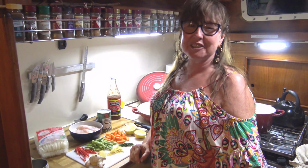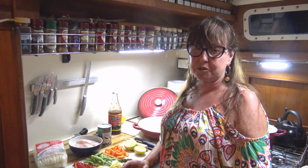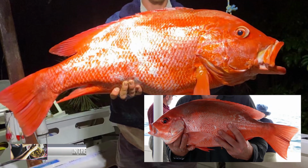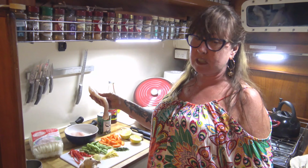Welcome to our galley. Tonight we're going to cook a beautiful fish called nannygai. Nannygai is a bright red fish which you can catch in deep waters. There's two types of nannygai: the big mouth nannygai and the small mouth nannygai, and quite simply you'll know which you've caught by looking at their mouths. They're a firm white fish which is really beautiful. They're nice to do even a curry with because they hold together really nicely.